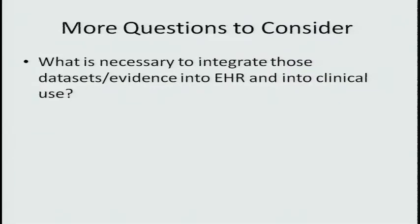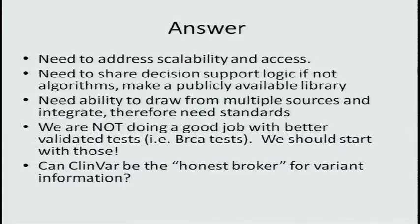Okay, so these are the questions this morning that I said we would be talking about today. The first one's, what's necessary to integrate data sets and evidence into the EHR for clinical use? The answers we came up with were, A, we need to pay attention to both scalability and access, because I think those were both important issues.